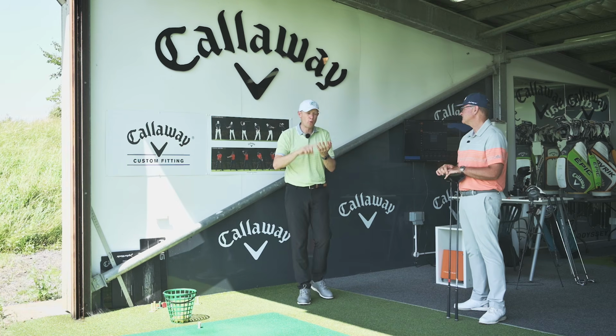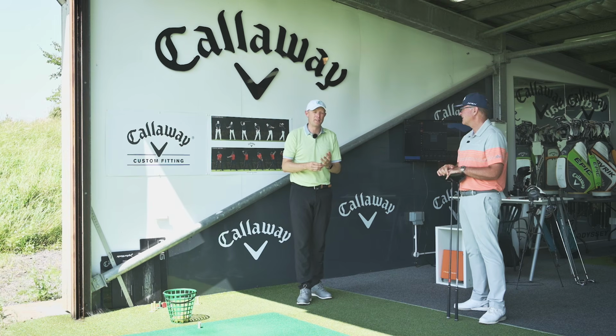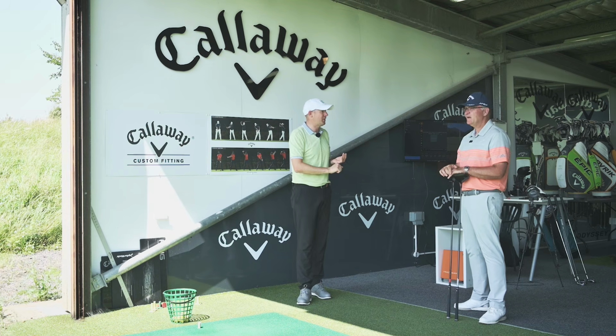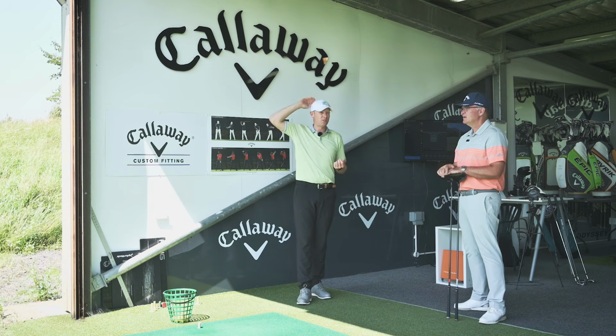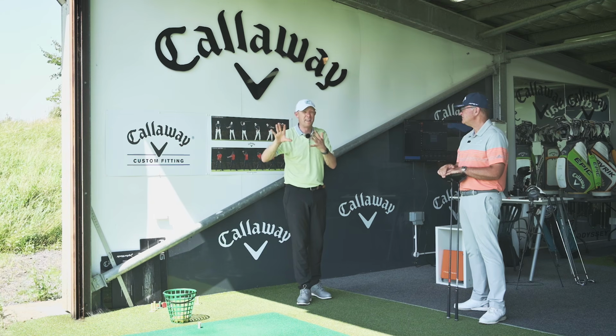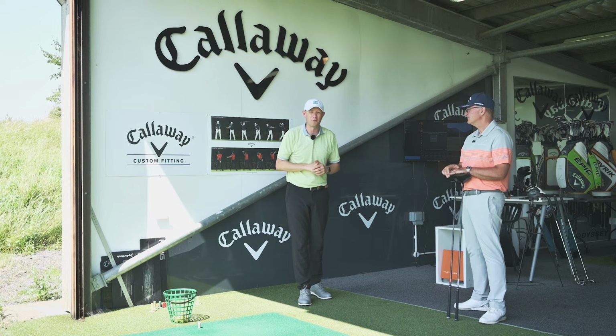So I think the important point to make here is that you need to put trust in the fitter, that the fitter's going to know what they're doing. And then also just be open with the fitter. Tell them what your bad shot is. Absolutely. Even if on the day of the fitting you just hammer everything straight down the middle of the fairway, if you say to the fitter, take out the right side of the golf course for me, that tends to be my bad shot, that can be really valuable. If you do that, you should end up with golf clubs that really work.